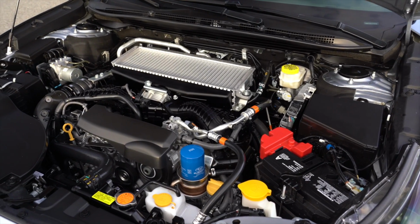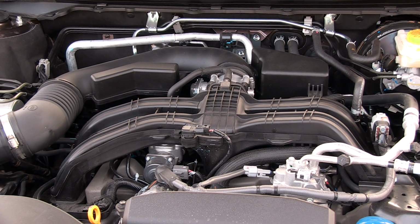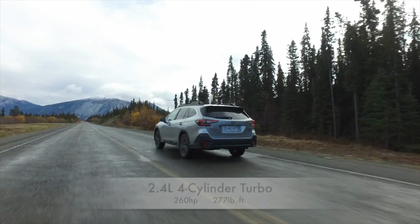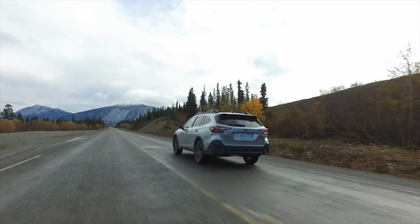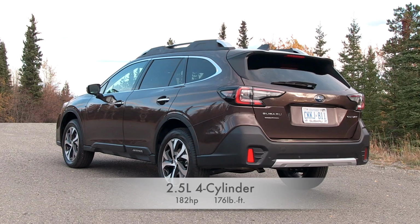So what do we have at work here? The big news is the turbo engine is back in Outback. So we'll start with that one first, and that's what I'm driving here today. 2.4 liter, 4-cylinder turbo. We first saw it on Ascent. It's got 260 horsepower and 277 pound-feet of torque going through a continuously variable transmission. Now the base engine is still the 2.5 liter 4-cylinder that has 182 horsepower and 176 pound-feet of torque.